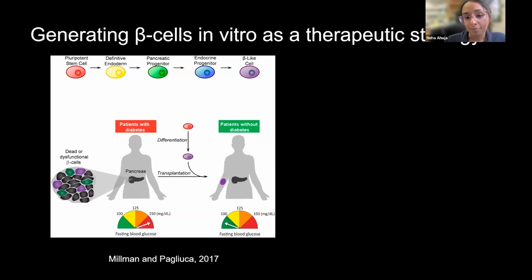But one recognized problem is the generation of these pancreatic progenitors. In vitro, it can take weeks to generate these pancreatic progenitors, and a lot of different factors are required for the generation of these cells. And it can be quite difficult. So we want to improve these protocols by figuring out how these pancreatic progenitors actually develop.